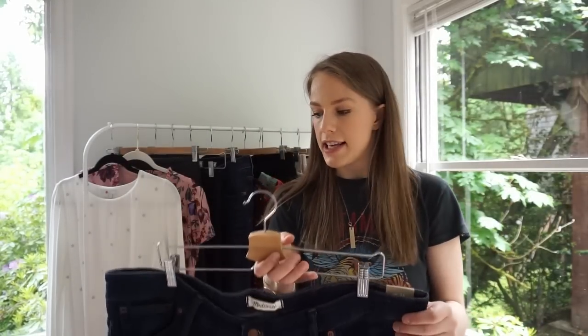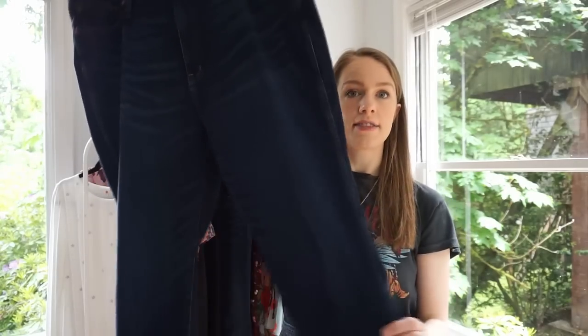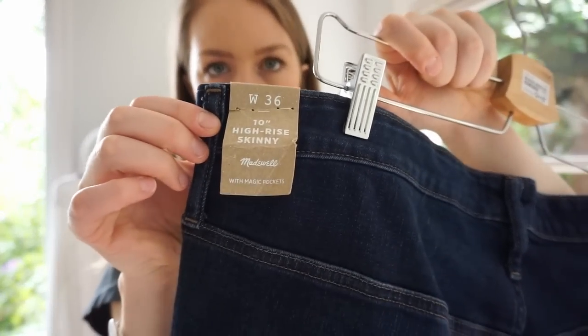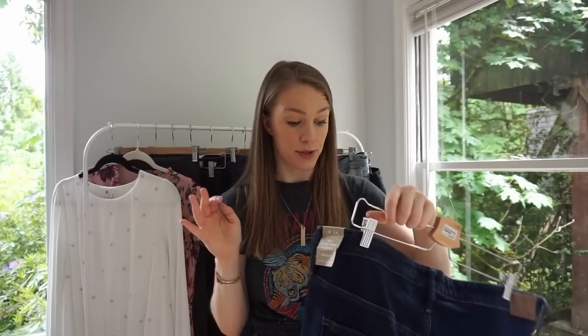But this is a pair of size 36, so it's plus size, and they're a 10 inch high rise skinny, and they're actually new with tag. And I think almost everything I got at Crossroads was half off, which was great.